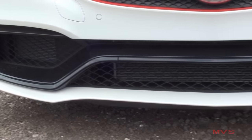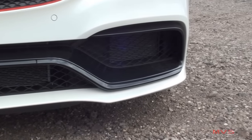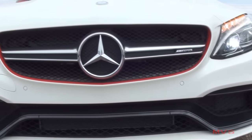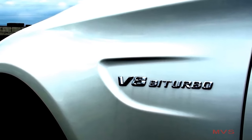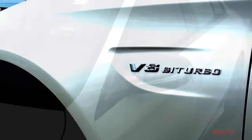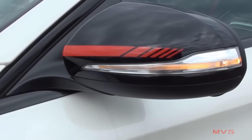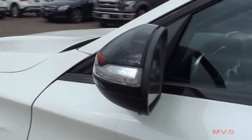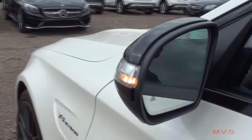The front bumper includes your front driving assist sensors and a wide mesh air dam, as well as the Edition 1 gloss black lip spoiler. The powered side mirrors are placed inside of gloss black caps with Edition 1 red accenting and turn signal markers placed around the corners. The mirrors are also heated and include blind spot assist indicators.